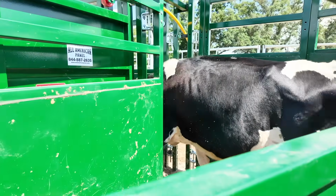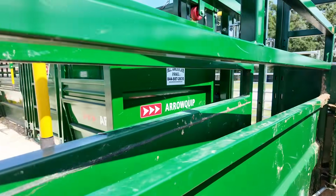Good girl, Biscuit. You're getting it figured out. Biscuit's way more used to being led around instead of directed around, but she'll get used to the system. Like I said, I could just lead her through and she'd probably do amazing. But when we're working all the rest of the cows, they're not halter broke, so we can't lead them through. So she has to get used to the system and the way we do things with the cattle.